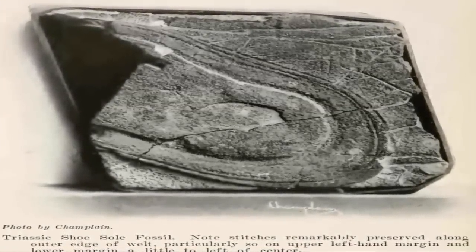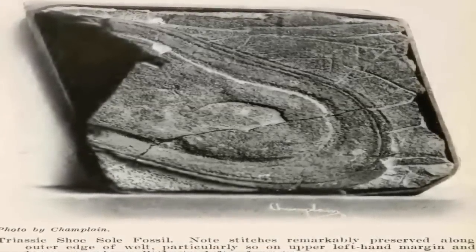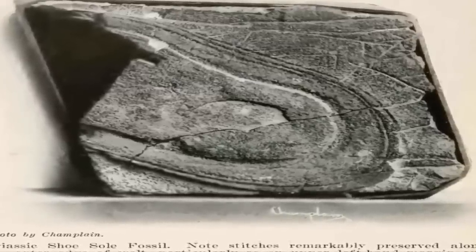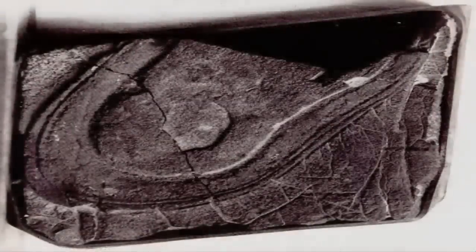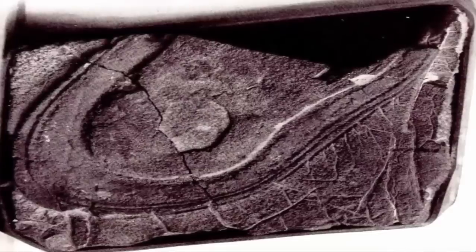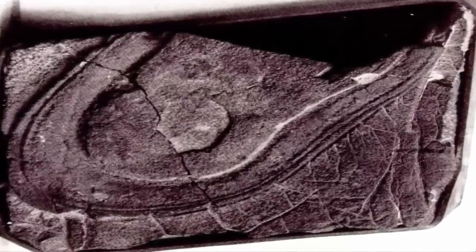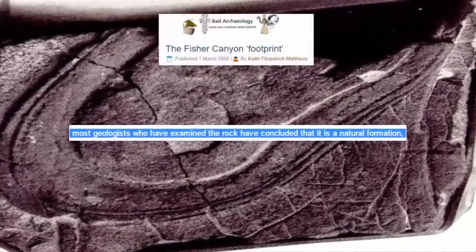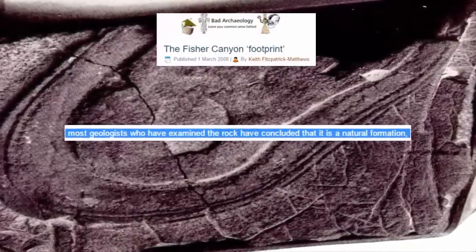It sat in the back of museum collections for years, silently waiting for evolutionists and skeptics alike to stumble upon its existence, only for it to then cast its spell of tremendous doubt upon their way of thinking. They can produce no real explanation for it. The best any mainstream scientists or anthropologists can do is ignore the evidence and conclude it's just a natural formation.